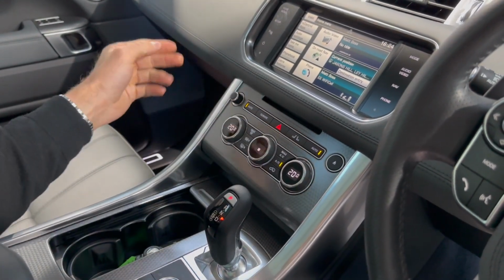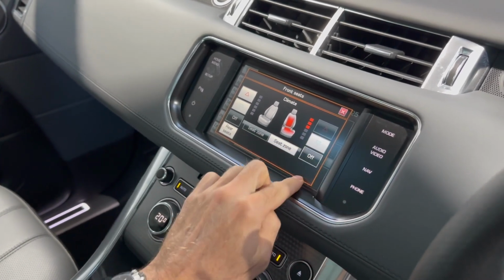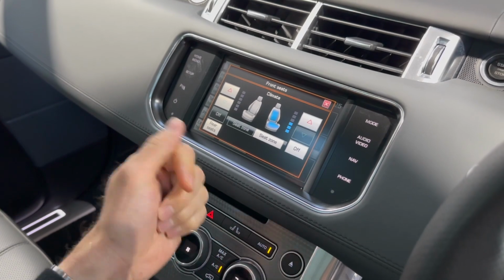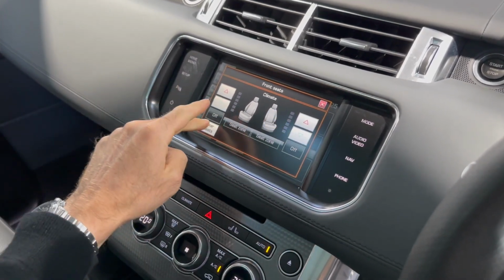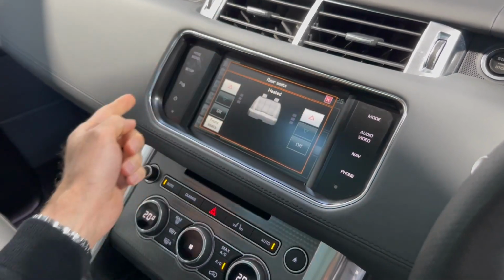Obviously, dual zone climate control, heated seats. I believe in this car, being an Autobiography, yes, I'm right, you get full heated seats, and if I press off and go all the way, you've also got full cooled ventilated seats in the front as well. And again, being an Autobiography, you have the ability to control the heated seats in the rear from the front, which I think is fabulous as well.